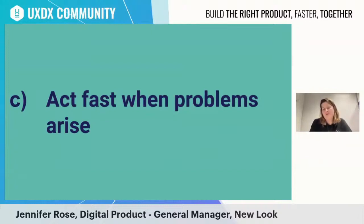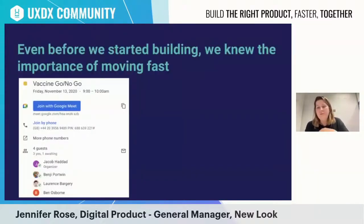And then the last section is all around acting fast and acting quickly when problems arise. And believe me, we have lots of problems along the way. And even before we started building, we knew the importance of moving fast as a company and how to place those decisions around moving fast as well. So this screenshot here is a meeting around vaccine go, no go. So senior leaders in the company, our CEO, co-founders, got together and said, should we do this thing or not? Because it had lots of implications.